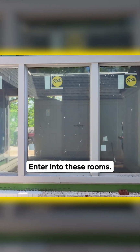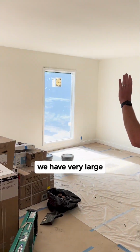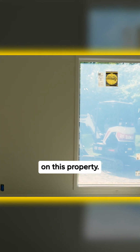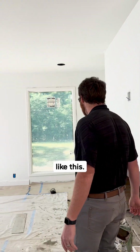And coming on over here into these rooms, you can see again, we have very large, fixed, perfect direct set windows. You're maximizing that beautiful natural light you get out here on this property. The warmth in the room, it makes it feel bigger, honestly, in here when you have stuff like this.